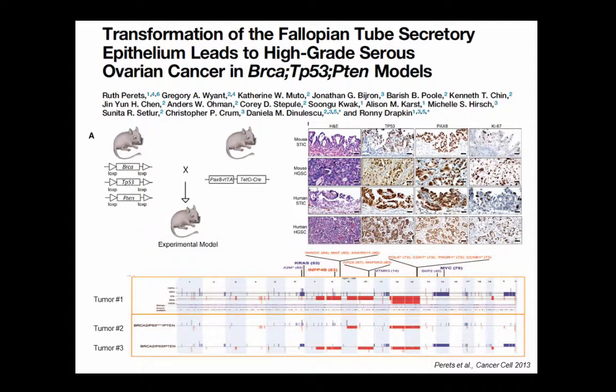So we looked at a number of these cancers by array CGH, comparative genomic hybridization. And so here what you're looking at is chromosome 1 all the way to the end, in 3 different tumors. And blue in this case is amplification, red is deletion. But what you can see is that we saw amplifications and deletions throughout the entire genome of these animals, even though we only altered 2 or 3 genes.